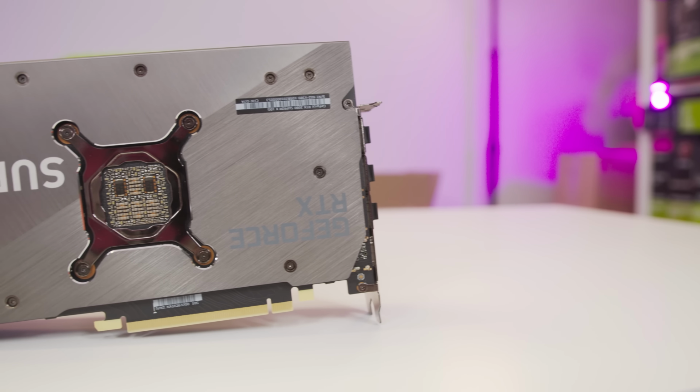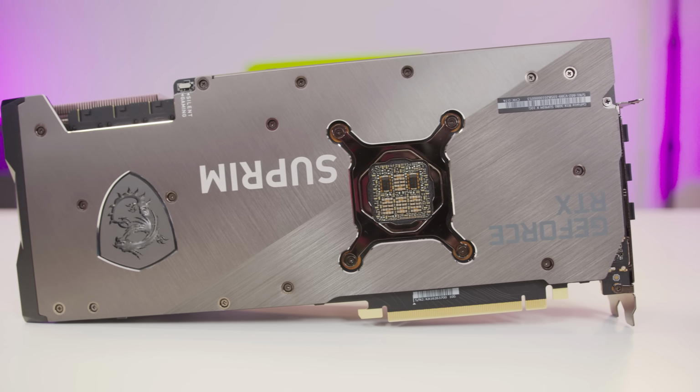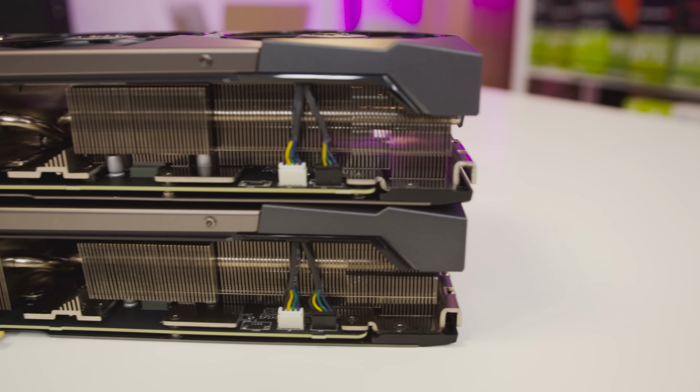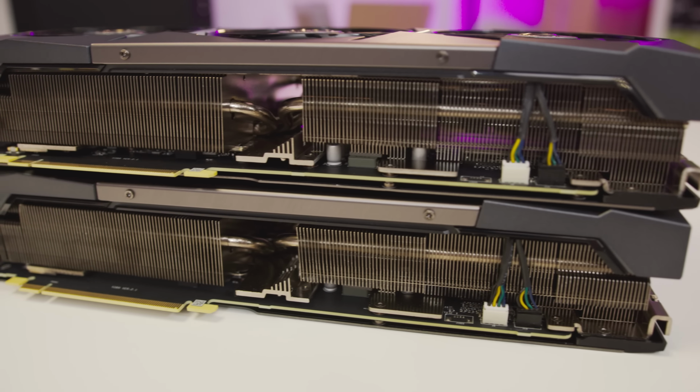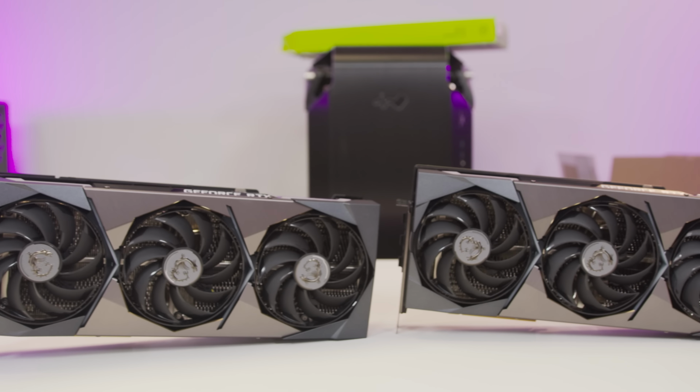The other thing you have to consider is the price. The 3080 Suprim X is coming in at $809.99 MSRP, compared to the Strix OC at $899.99. That's a 90 quid difference. So in my eyes, even if the Strix outperforms this by a few frames per second, is that really worth 90 quid? There's so much more you have to think about now. And that's what I love about competition.